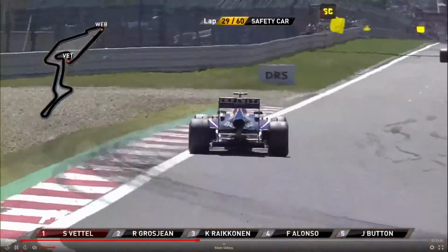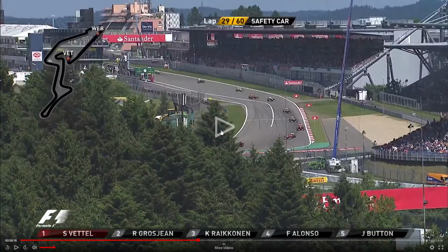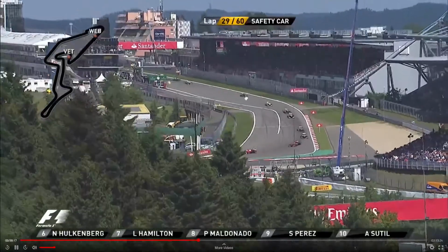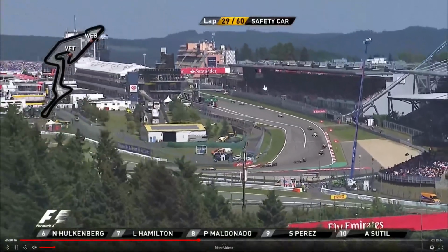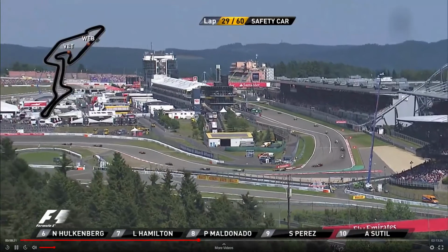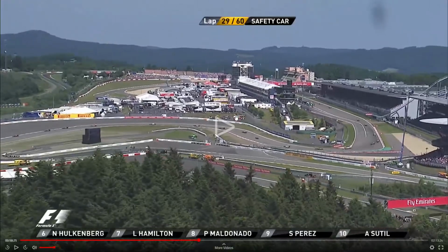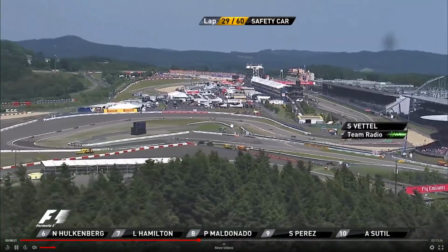And then not being able to defend against either Raikkonen or... So you just saw there, he's just about to catch the back of the pack. Eventually... Alonso, Hamilton having to dive into the pits to get the tyres. They're on lap 29, as you can see. So Webber's last, but he's now on the lead lap. The distance between him and the leader is the pack.